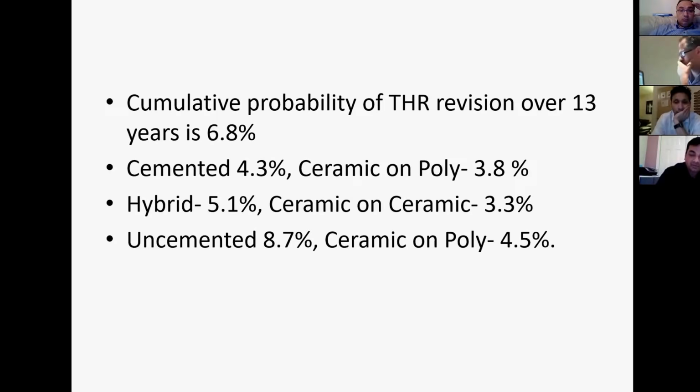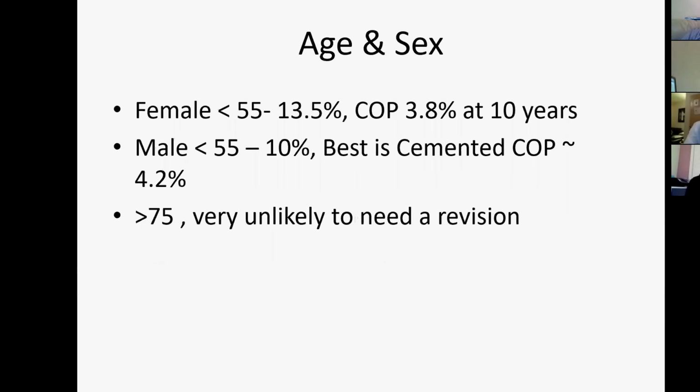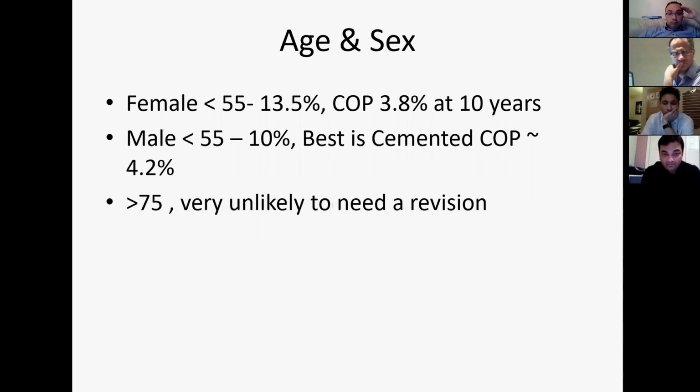Looking at age and sex, if the patient is female and less than 55, the risk is 13.5%. So this is a group you should think of. Does the patient really need a hip replacement, or do you want to be waiting for some more time? And ceramic and poly, if you have to do it, gives the best result for these patients. It's about 3.8% at 10 years.